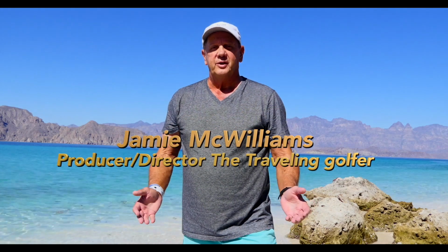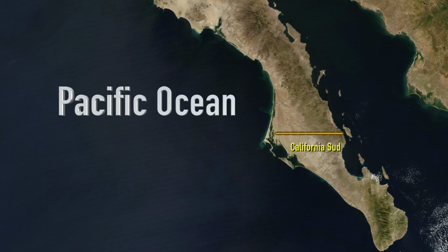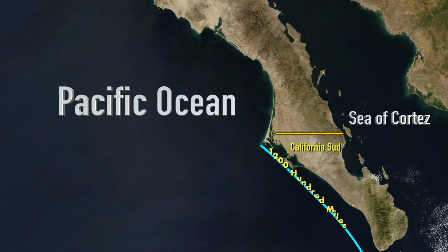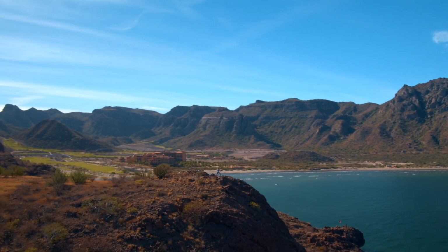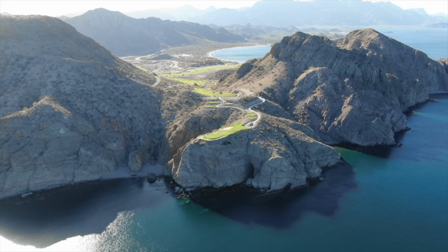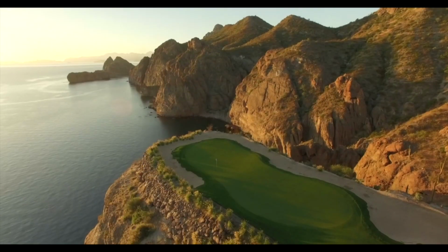In Baja California Sur, bordered on one side by the Pacific Ocean, the other by the Sea of Cortez. Of all the states in Mexico, it has the longest coastline, over 1,200 miles. Trying to fit a golf course into the amazing topography of Danzante Bay presented a unique challenge. Renowned golf architect Rees Jones found a way.